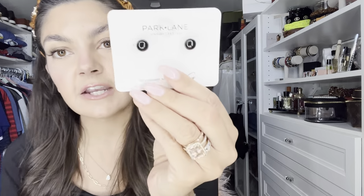Okay, these are the Darling earrings, $26, just a gold ball, just a black ball stud. And these also come in two other colors. I know somebody will love these. These are the Cabana earrings. Let me put these in so you can see for size.